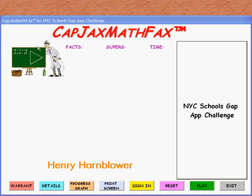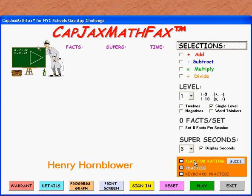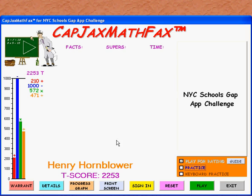Now let's look at the rating system. Henry Hornblower signs in and clicks play for rating. These bar charts show how Henry is doing with each table. The blue bar shows that he's mastered subtraction. If Henry chooses to work on addition, he'll do a session with 10 problems. More than one super will be an improvement and Henry's rating will increase. CapJax will immediately give Henry extra practice on non-supers with a subset of facts called cappers.